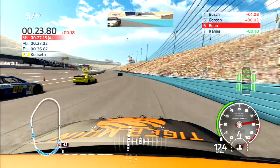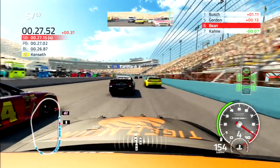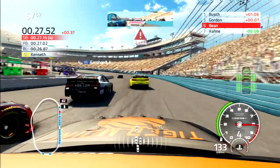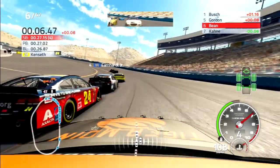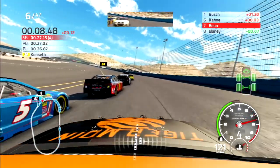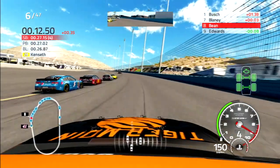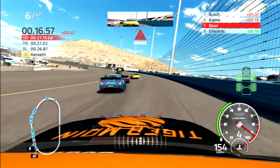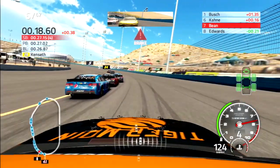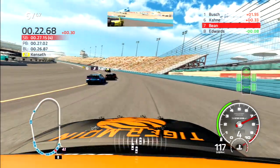Closing on the bottom. The leader's a second ahead. And now we're stuck on the outside lane. Car underneath. Dale Earnhardt Jr. and teammate Jeff Gordon get around us. We're going to try to stay tight to Gordon. Can't quite do it though. Car inside at your door. Casey Kane gets by us, another Hendrick Motorsports teammate. All four Hendrick Motorsports teammates running in the top 10.